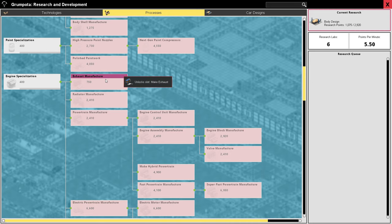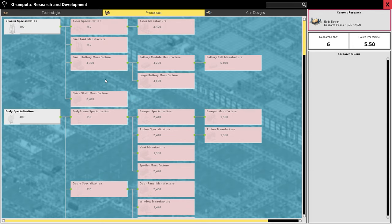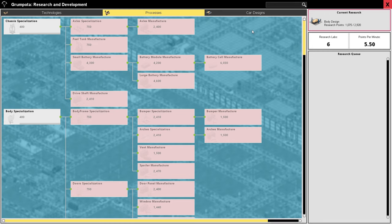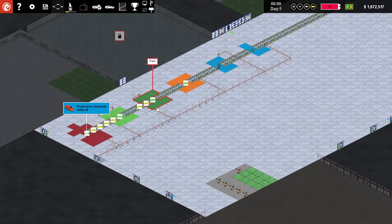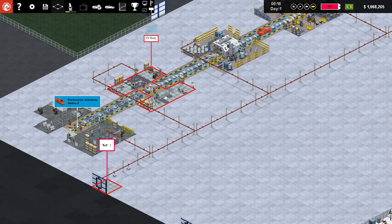I would like to start working on the chassis. Could we do the chassis? Fit axles, fit fuel tank, fit undercarriage. So three. So chassis specialization. Let's check that out. Chassis. Right. That's not where our holdup is. Our holdup is fit body. What have we got in fit body?